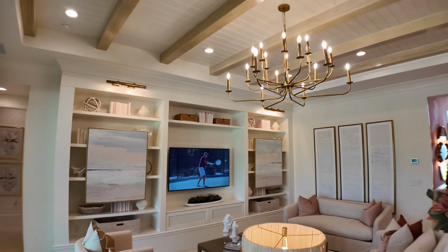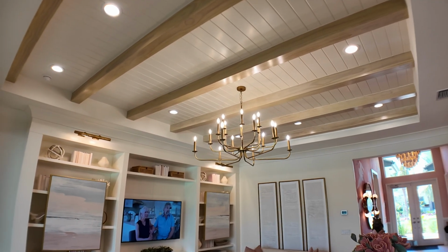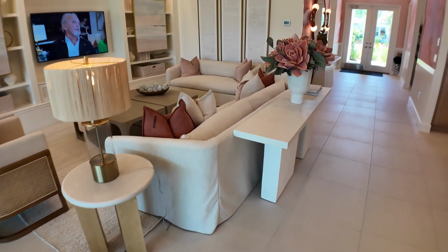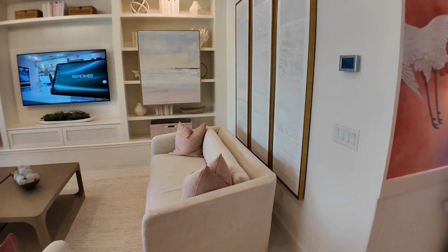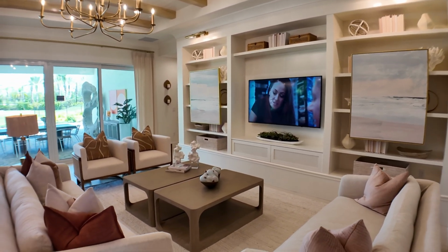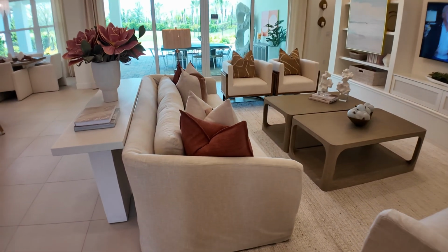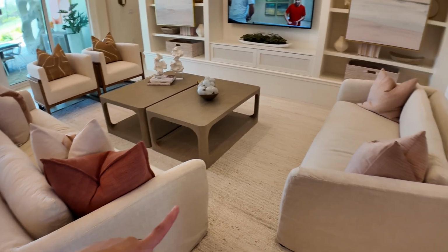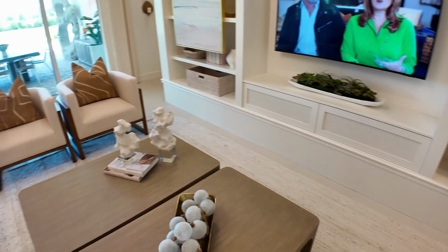So here in the main living room area, they have a tray ceiling that they added some faux beams to. They have a beautiful chandelier here, a light fixture. And so they actually added a lot of visual interest by having these custom built-in shelves. And it just really anchors the space and ties everything in. And this is a very large size living room area. I mean, look, you have this large couch, you have 2 coffee tables stacked back to back, and you have this oversized love seat, plus these 2 little accent chairs.